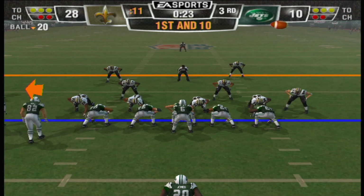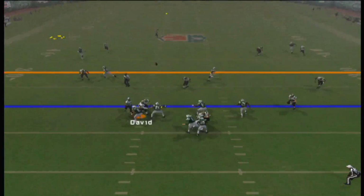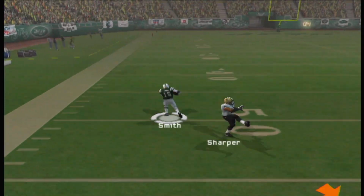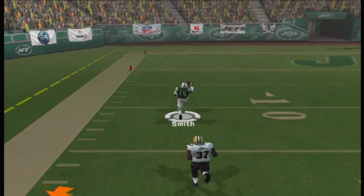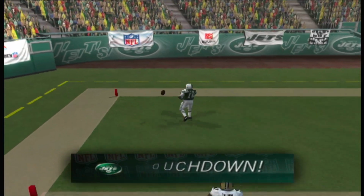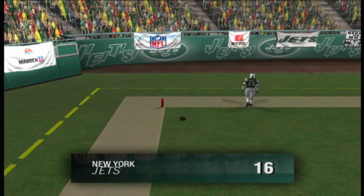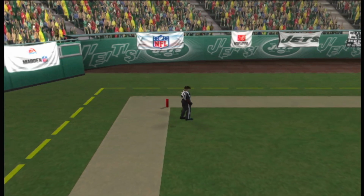The New York Jets come out in bunch formation. They'll throw on first down. Left side, going deep. It's caught. The 40, the 30, the 20. He can't be tackled. Touchdown, it ain't over yet. Touchdown. That's a huge play by the quarterback.